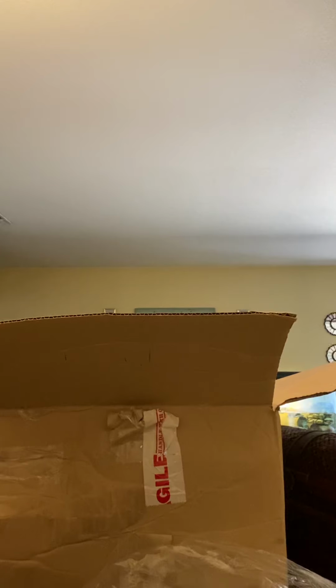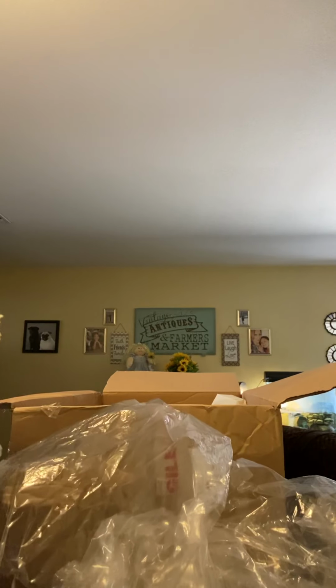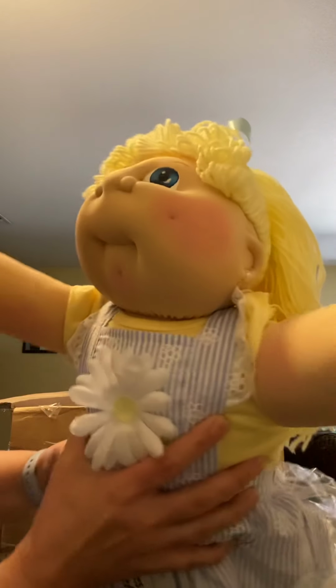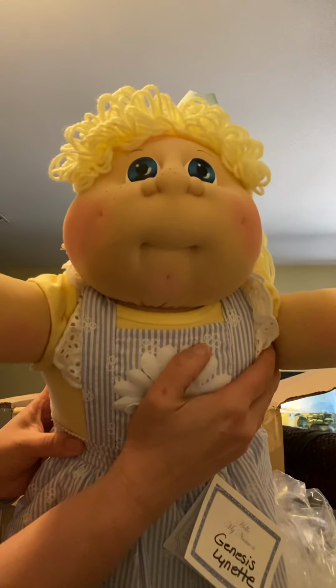All right, let's check out the second one. I can't believe how big they are. Genesis Lynette. This is the blonde girl. Again, the dimples that I had added and the freckles. Could she be any cuter? And little pearl earrings they added for me. Genesis Lynette. Hello, cutie. You sit by your sister. Trying to not get mommy in the video because they look horrible today.